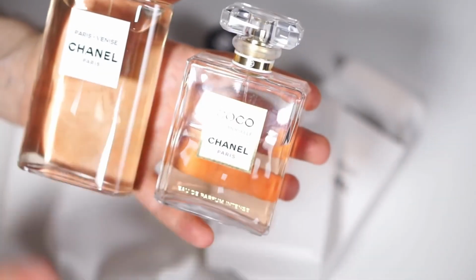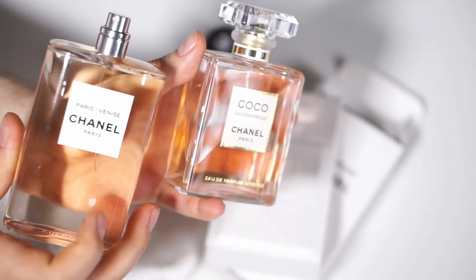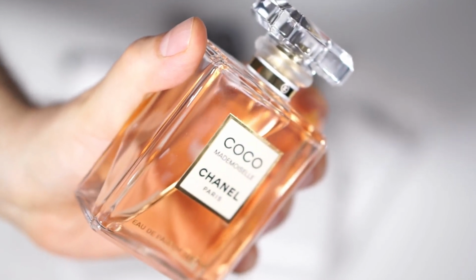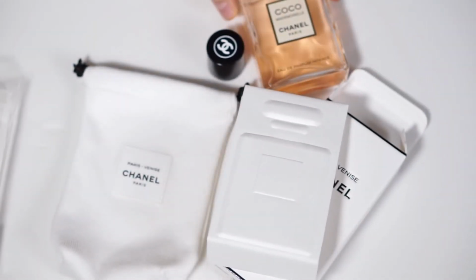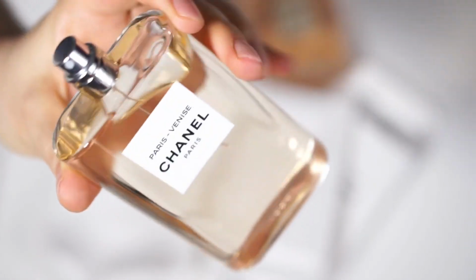I'm going to do a proper review of Paris Venise, but I can already tell you that the opening notes of this one are very reminiscent of Coco Mademoiselle mixed with Coco Noir. So Paris Venise is very much Coco Noir meets Coco Mademoiselle in the opening notes, and then it shifts into its own little masterpiece of an Oriental fragrance, a very light Oriental fragrance.